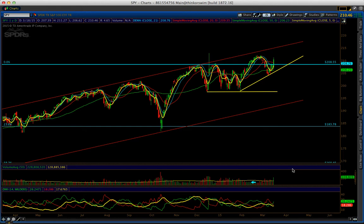Let's talk about the market. Let's start with the SPY. The SPY, as you can see here, had a great day today, and the volume today was $228 million. It usually moves between 120 million and 150 million.